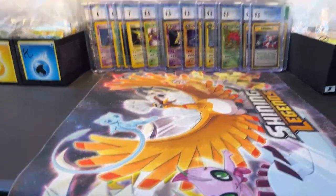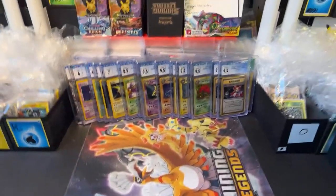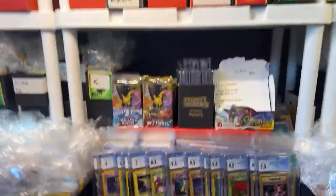Wow, look, this table looks like it's a really deep table when I place the camera right. Doesn't that look really far away? But in reality, it's a really short table. There's not much space there.